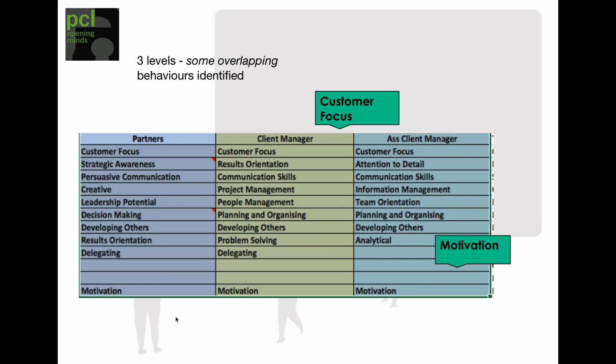So this was the approach, and what we looked to do was identify, okay, what is the range of roles within this particular organisation? What are the different levels? What are the different overlapping behaviours that translate throughout the organisation? So there were 3 levels, from the more entry level, assistant client manager, and then the more senior partner level within this organisation.